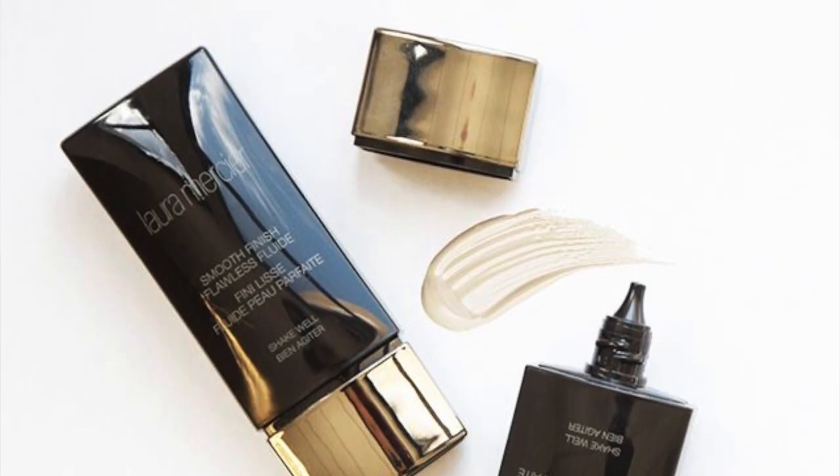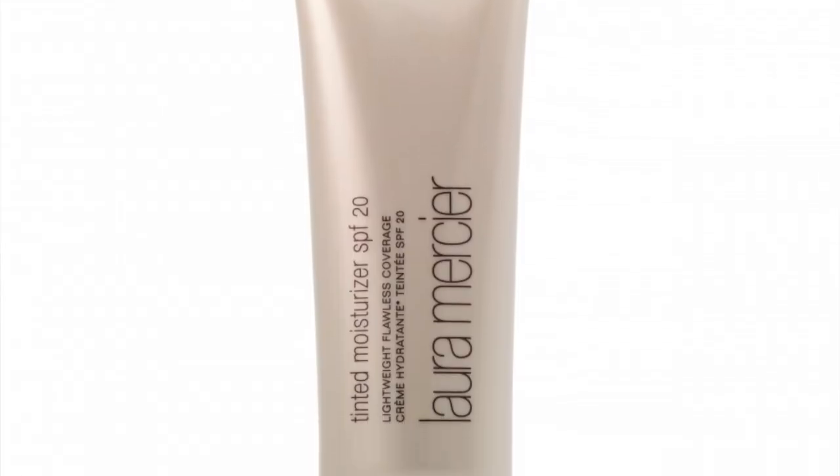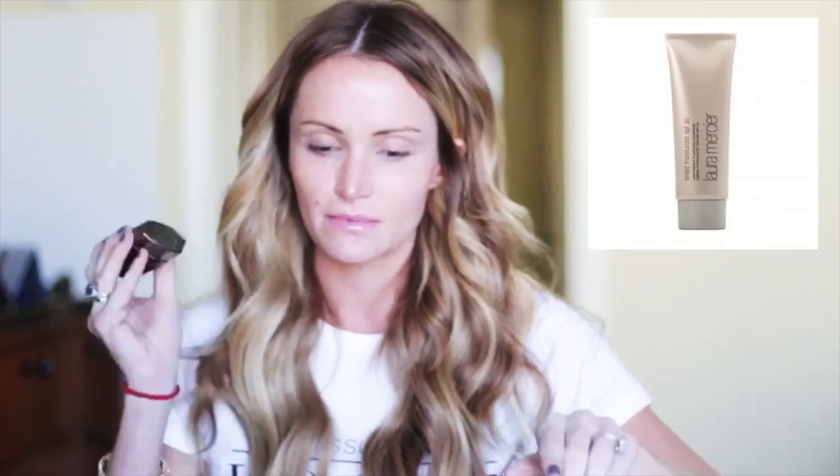Next, usually what I do, I don't love wearing a ton of foundation, but one that I've recently been using that I love that's really lightweight is the Laura Mercier Smooth Finish Flawless Fluid. So I'm going to wear that one today. You have to shake it before you put it on. The other one that I love is a tinted moisturizer for those days that you don't really want a lot of foundation, and it has SPF 20 in it, which I absolutely love. So I'm going to go with the Smooth Finish today. Again, I really like this one because I feel like it's very lightweight, and I'm not huge on wearing tons of foundation. I feel like that just helps even out my skin tone.